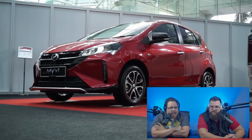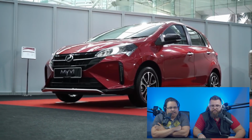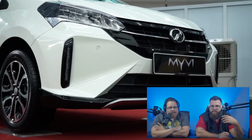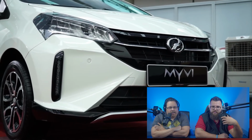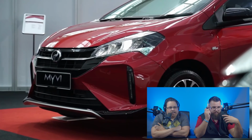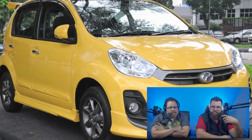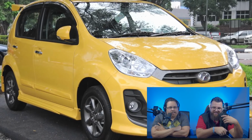The top 2 variants have seen their prices go up by 4,000 and 6,000 ringgit respectively, which is a big amount in this price range. Mind you, these are all prices with 0% SST, so by July 2022, we'll have the Myvi breaching the 60,000 ringgit mark. But believe it or not, that still wouldn't be the most expensive Myvi to date, as the Myvi Extreme from 2011 was already priced at around 62,000 ringgit.